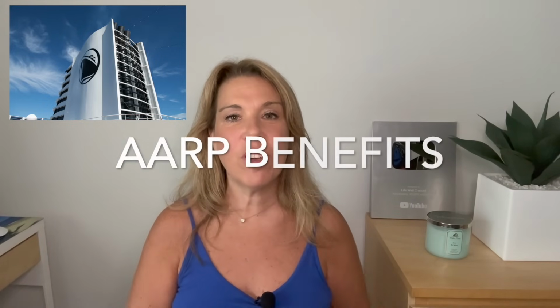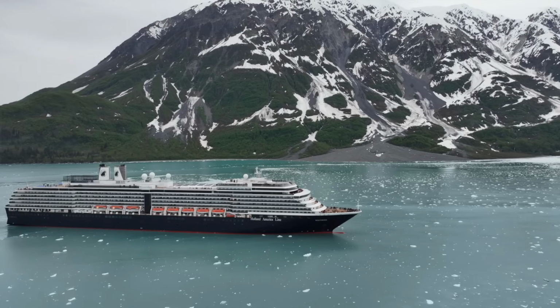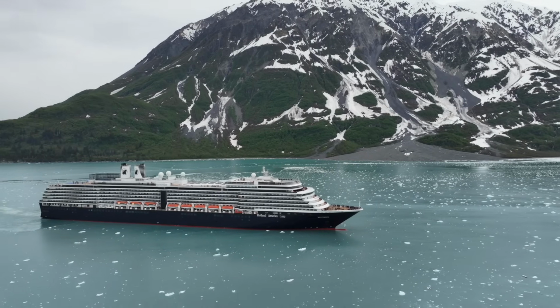Now, a new benefit and way that people can save money on their Holland America cruises is if you are an AARP member. AARP members are able to get up to a $200 onboard credit on their Holland America cruise.